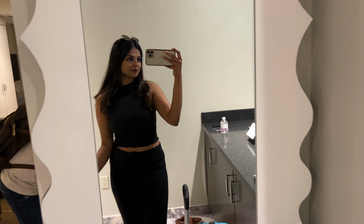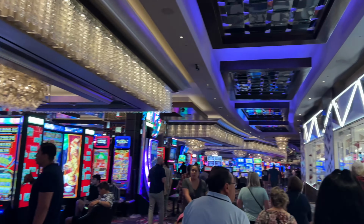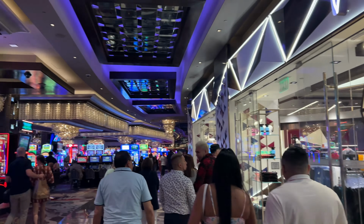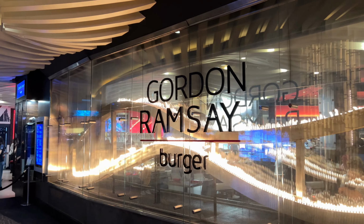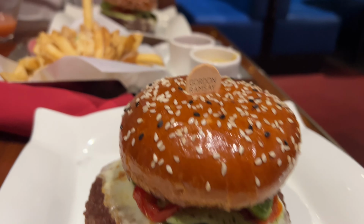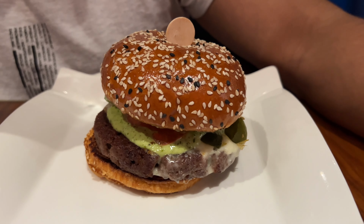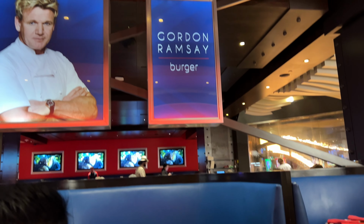Ready, and we are gonna go down to have dinner. We are gonna have dinner at this place and I'm so excited. This is our dinner for the day. The burger looks so yummy. I can't wait to have it.